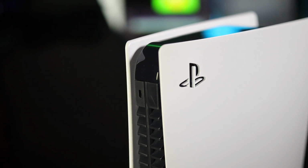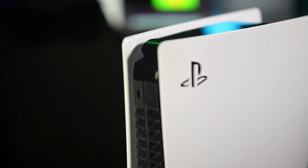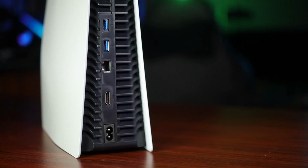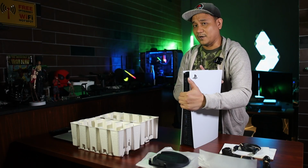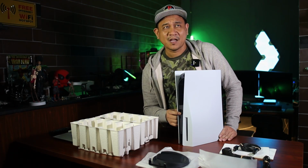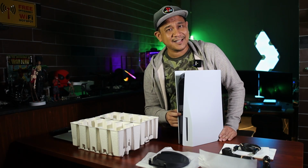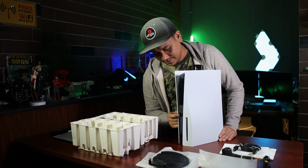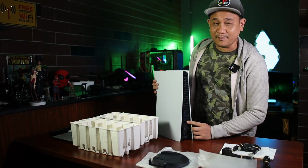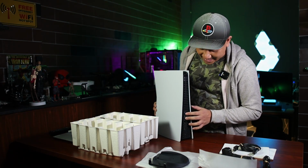Okay. Now, sa likod naman, we have here yung pinaka-Kensington lock niya. So if you want to lock it, wherever you want to place it para hindi mawala at manakaw, you can actually put one right here. And then we have two super speed Type-A ports available. So if you want to use external hard drives, you can do that as well. There's another one in front, no? You can use that, pero only if you have a Type-C na hard drive or SSD that is compatible with super speed. Okay?